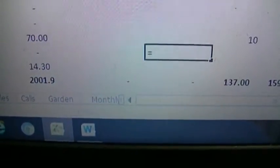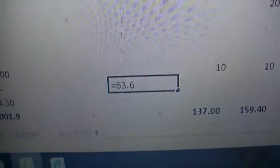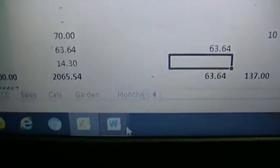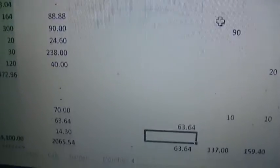For the past 2 months, I put $125 on the side, and that helped to pay this $90 expense and for the contact solution that we are going to put here. And I might have to go back and look at the amount again. 63.64, and we save 21. I don't have a spot here for saving for those expenses. So 63.64 is what we spent in December in that category.